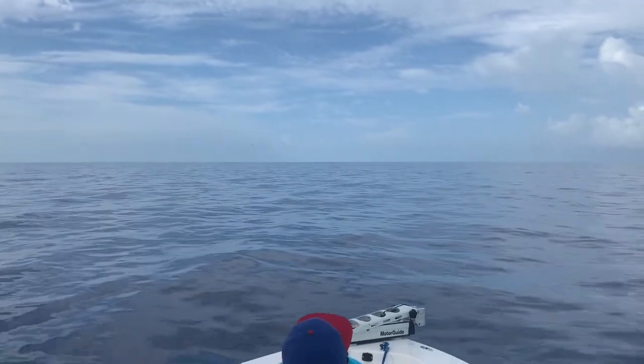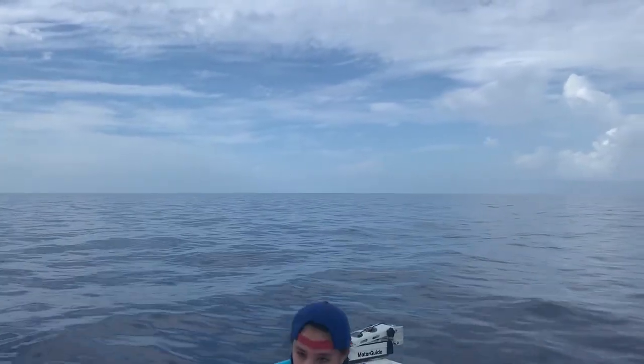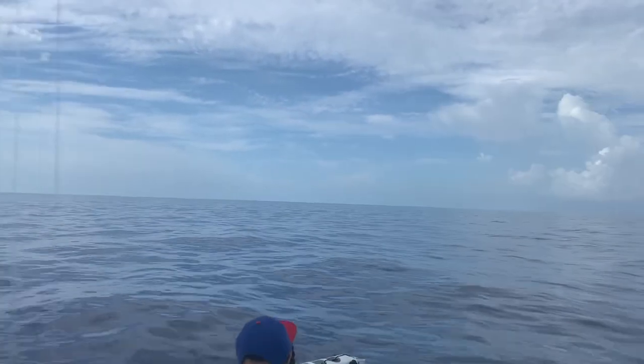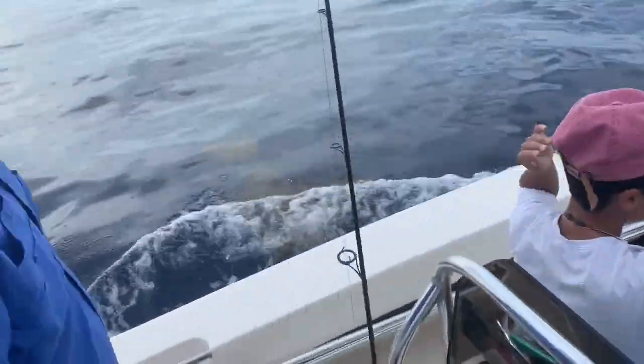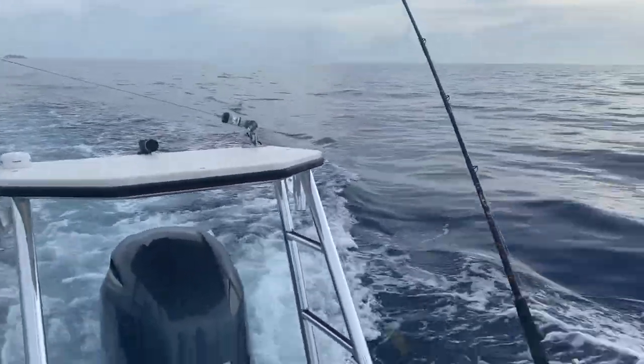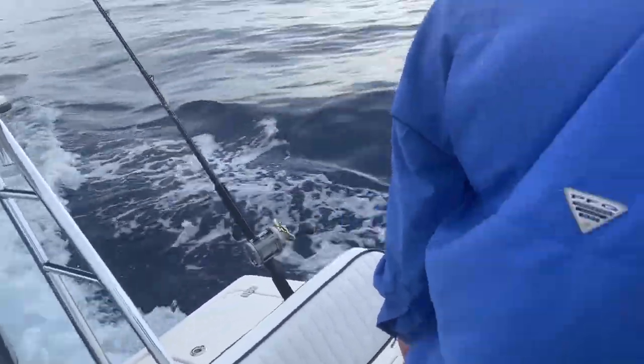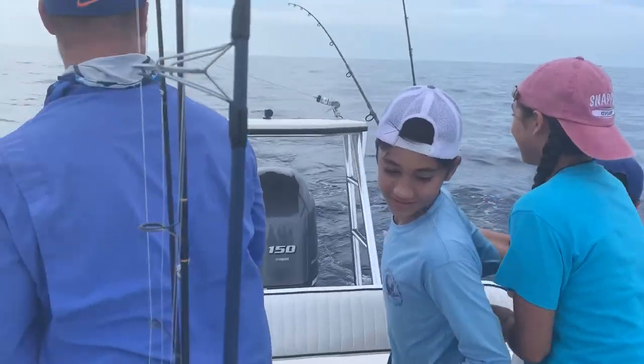What are the birdies doing? Pooping. Yeah, I see chickens. What are you talking about? Come on, birds. Some seaweed, a little bit of seaweed. Come on, birds.